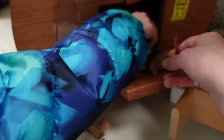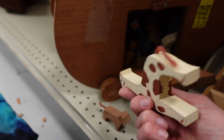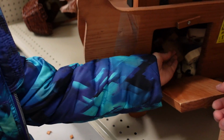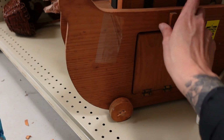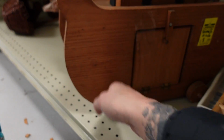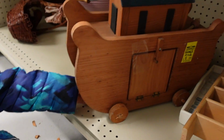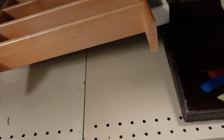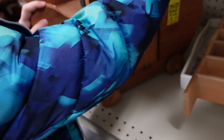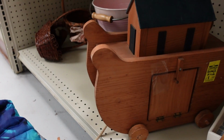But she was quite impressed with this, and she wanted to have it. So she's going to hold on to it for a little while, and then maybe when Thaddeus is a little bit older, she will pass it along to him. She just has to manage not to lose any of the little wooden animals. But it was only $8.99, and I felt like for a handmade piece, that was a really good price. So she proceeded to drag it around the store.